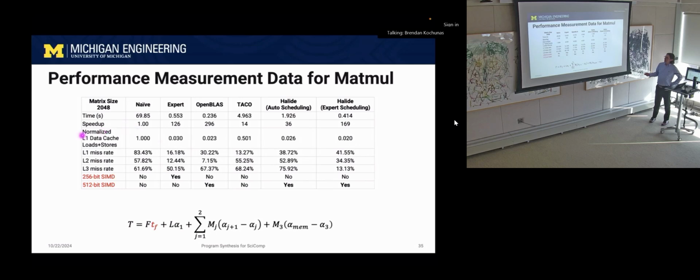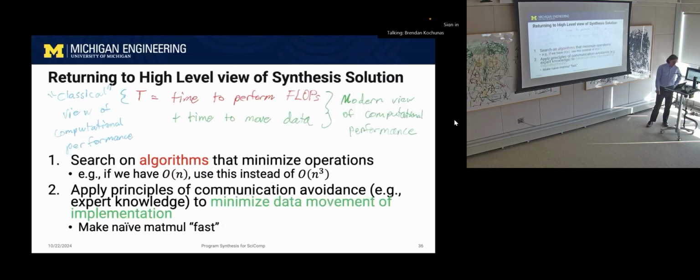So Taco, again, wasn't producing any SIMD instructions, whereas both Halide versions gave us SIMD for 512-bit. Our naive one did not. And our expert one was only giving us 256 here. We've since modified it to give us 512, but I don't have a consistent measurement. But that's fine.